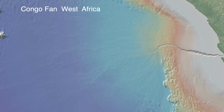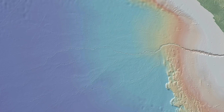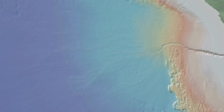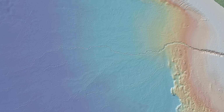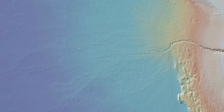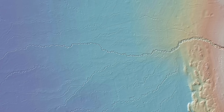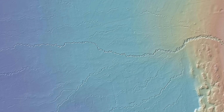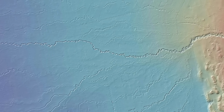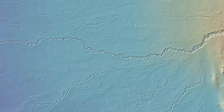As more and more data came in, geologists began to get indications that at least on some fans, there could be an entire network of channels like we see on deltas. This fan in particular reveals to us what many of the submarine fan surfaces would look like if we had high-resolution data available. This network of channels is certainly reminiscent of a delta.